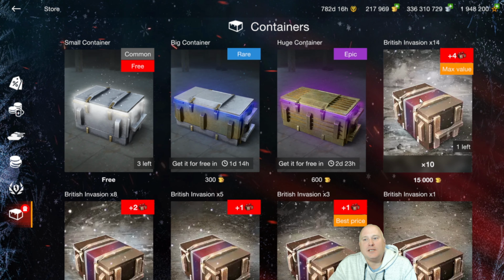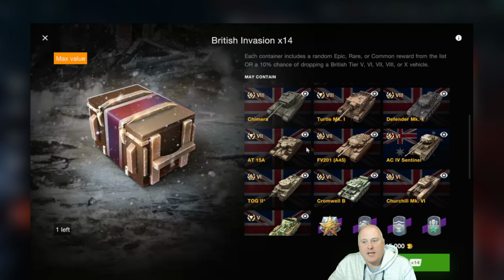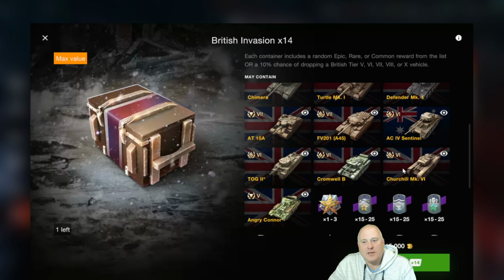Sorry. We've got the British invasion here, which is kind of new. 10% drop chance, and you've got some good tanks in this list. Chieftain, Super Conqueror, the Badger. Chieftain, like we talked about, it's so-so. Action X would be certainly much higher on my list. The Centurion Mark 5, the Chimera, the Defender, some really strong tanks. You start getting down here into the bottom, not so much.